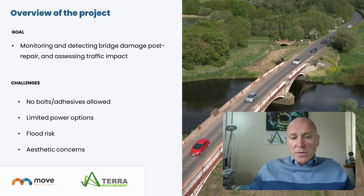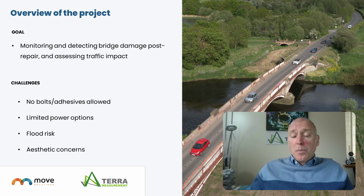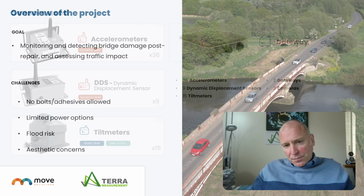Because there was also a video system required alongside the two Move solution gateways, the total power requirement was relatively high. And because of the location, there was not a suitable position for a bank of solar panels or a wind turbine or whatever for an off-grid power system. And the river under the bridge is also prone to flooding and very fast flowing.